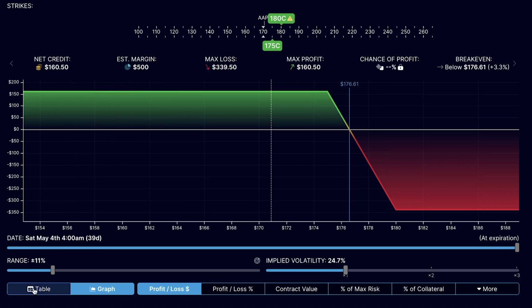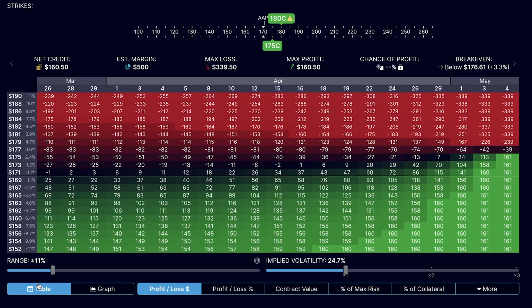If I switch over to the table view, you'll start to see why this strategy is so attractive. First, you'll profit when the stock goes in the opposite direction. Second, you'll profit when the stock stays flat because every day, the extrinsic value of the stock decays until it reaches expiration. And third, you will also profit if the stock goes up by a little.